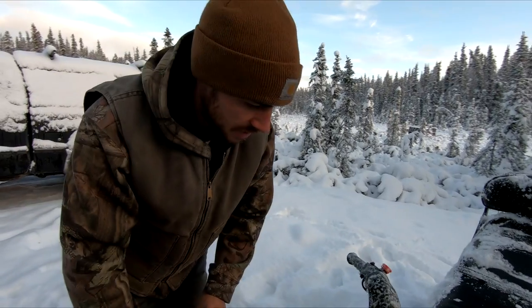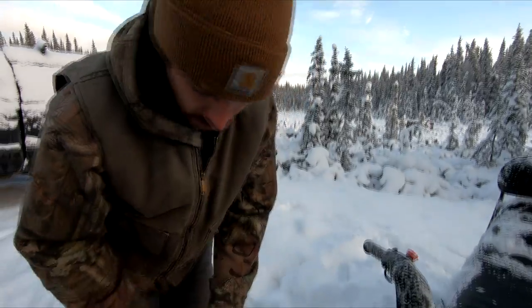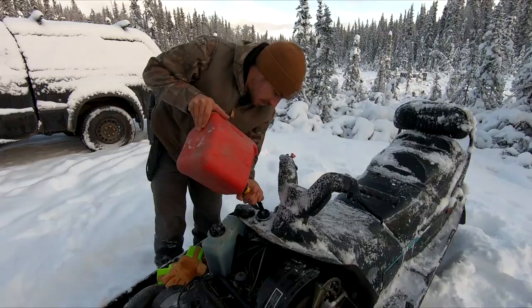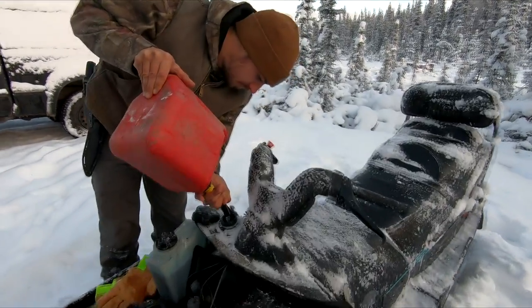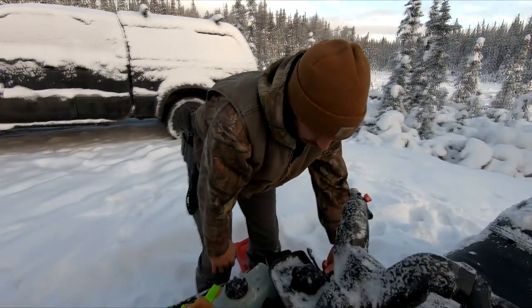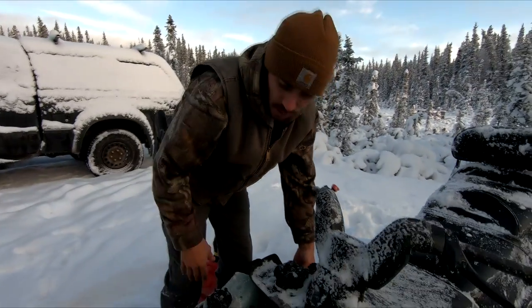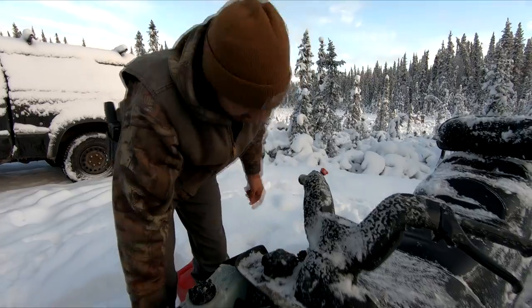It says there's some gas in there, but that gauge might be a little off, so I'm gonna top it off with some gas, and hopefully that's the issue. Okay, so the primer, I can feel pressure in the primer now, so I think with the angle we have the snow machine at, it just wasn't enough gas in the tank. We'll see if that worked.